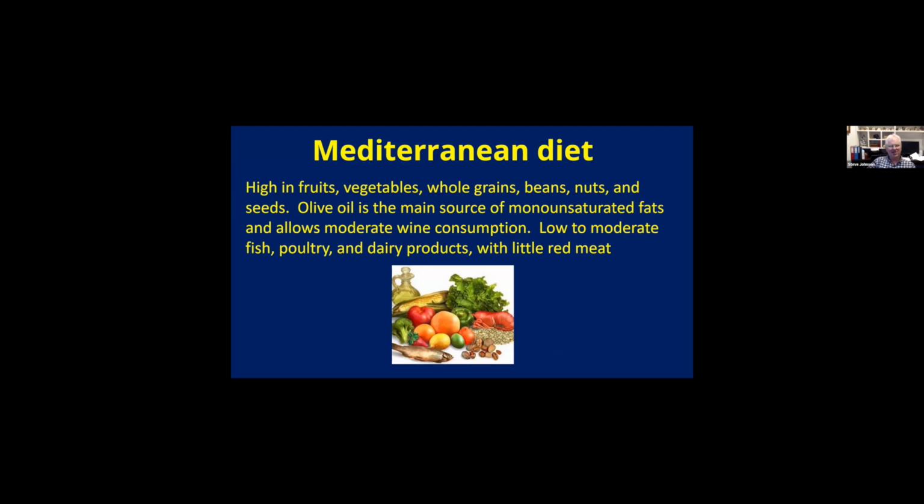But basically, it's just a diet high in fruits, vegetables, whole grains, nuts, seeds, olive oil, moderate wine consumption, fish, poultry, that kind of stuff. So that's what I recommend to my patients. They all recognize that name and they can get information on it. And the dietitian can help them also.